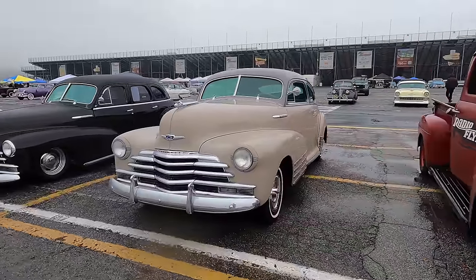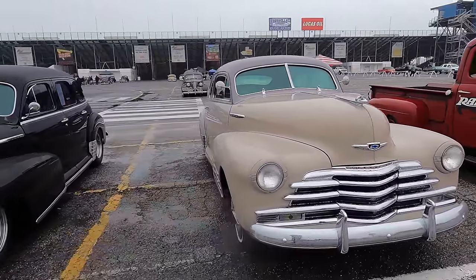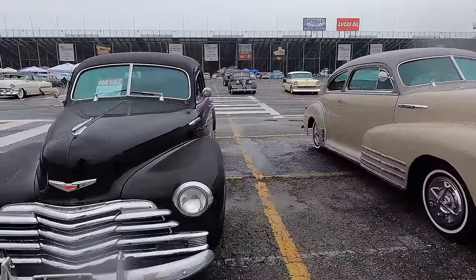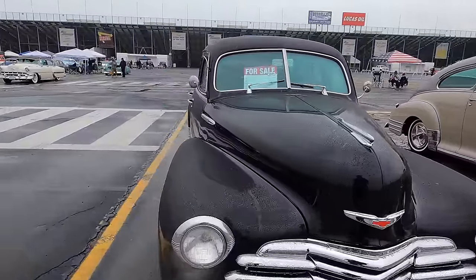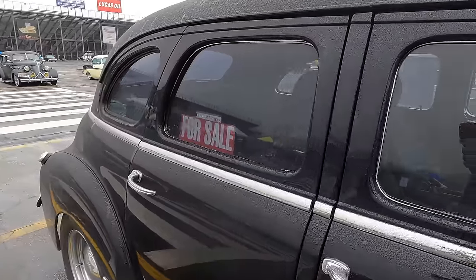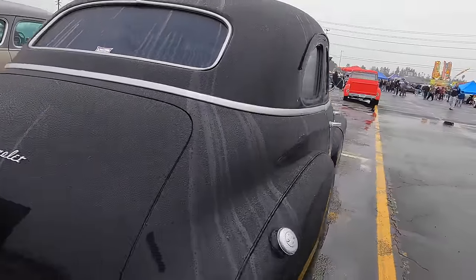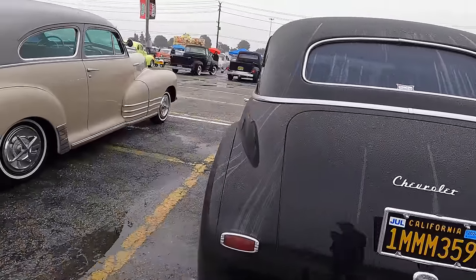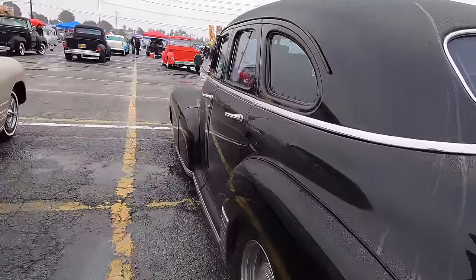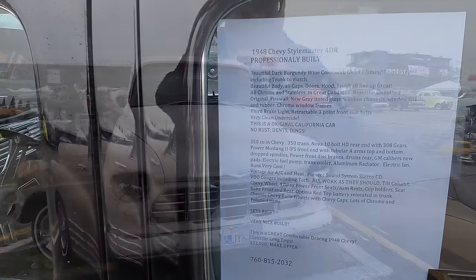Look, the Chevy on the end is for sale, so we'll bring you that one. It'll get you in here. Oh, it has a for sale sign, no info. Let's see what's written on the side. Just a phone number. There's an info sheet right there.